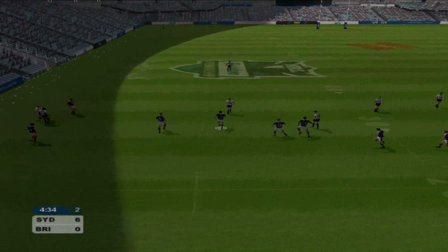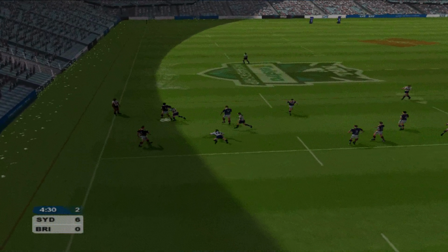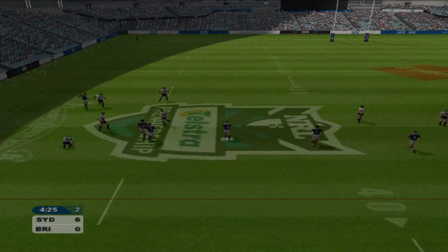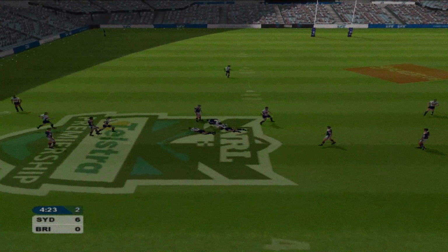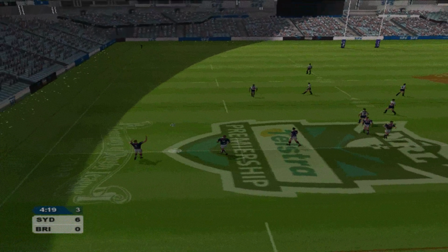Mason pushing it right along the line. Minicello throws the ball onto Saar. Tupou able to get a one-handed offload. Saar now delivering the inside ball. Ball and all tackle by the lock. Third tackle and a play the ball.